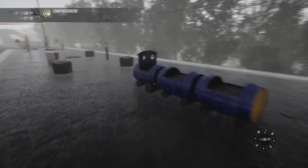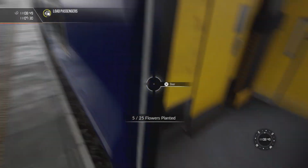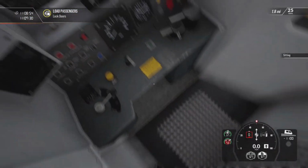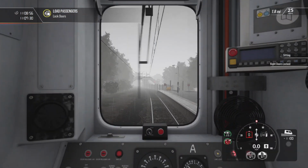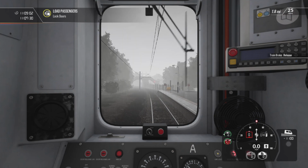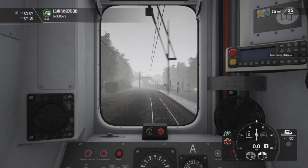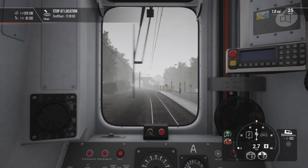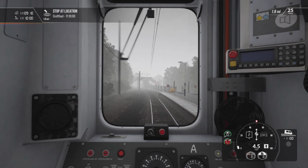Let's get that quick, may as well. There we go, 5 out of 20, 25? Wow, that's quite a few. There's a compressor, sounds brilliant. Right, Croftfoot next, I believe. Let's get going. Yeah, it's about half an hour into Glasgow Central. It's about 20 minutes and we'll be in the centre.